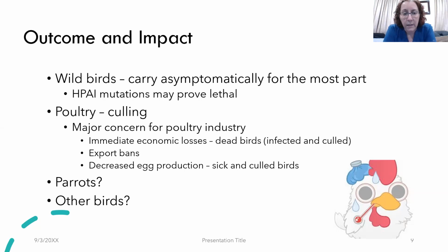It also can be reflected in decreased egg production. If this hits an egg layer barn, not only do you lose the birds, but all the eggs they would be producing are now gone. So it's a double hit for the egg producers. With parrots and other birds, we're going to get into that shortly.